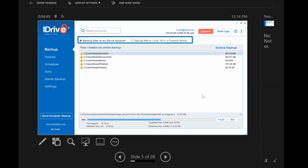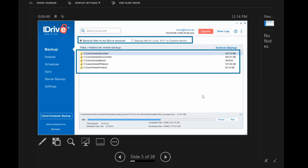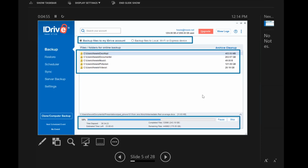So you can back up your files to the iDrive account directly, or you can back up to your local drive, which, as I said, didn't work. It did the first time when I did it. This is what I'm trying to upload, and you can see it was at 53,000 files uploaded and 440 some odd thousand still yet to upload.